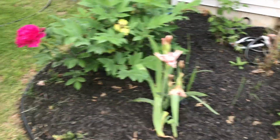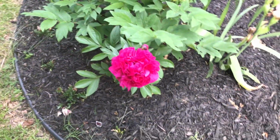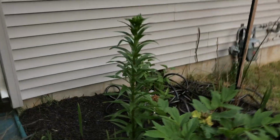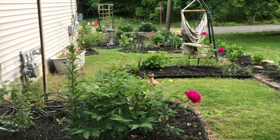This is a bearded iris. I don't know which one. That's the tree peony that's spent. Here is another. I really didn't think I had this many Carl Rosenfeld peonies, but apparently I did. And that's a lily. So that is what I call the prayer garden.